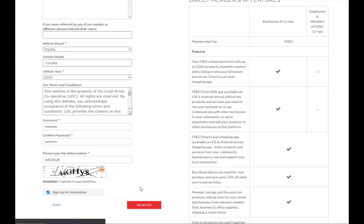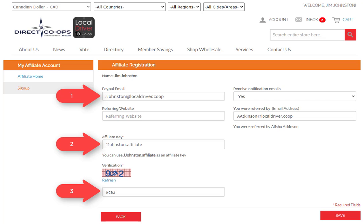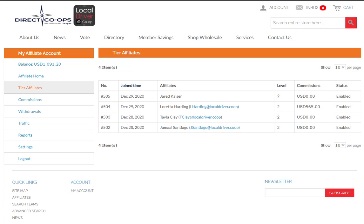You will then be automatically redirected to the affiliate registration page where the email of the person that referred you will already be populated. Enter your PayPal email where you would like your commissions to be sent. Then, enter a personal affiliate key. This is a unique key of your choice that should be different than your store's ID. Finally, enter the verification code and press Save. Once your new affiliate account has been approved, you will have access to the complete affiliate system.